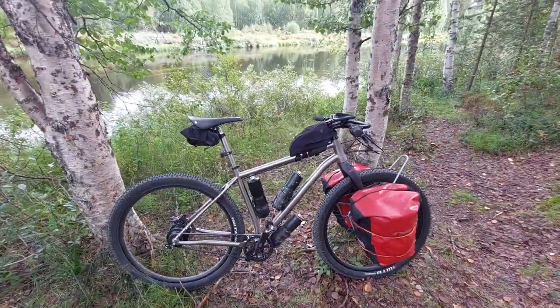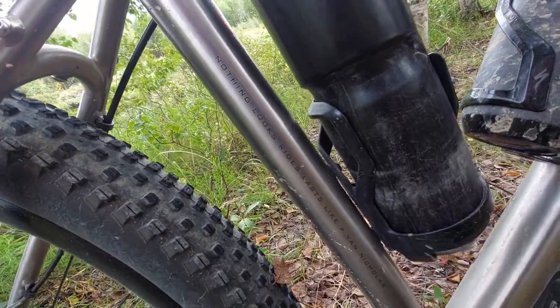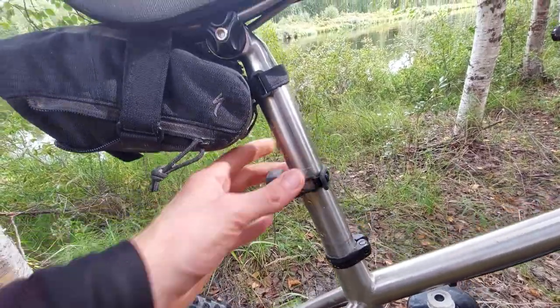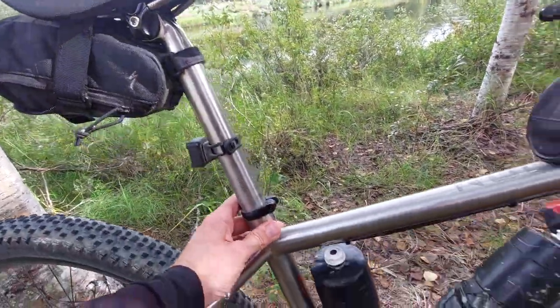More important is the frame set. Now, this frame set is a titanium design, as we can see here. Nothing looks, rides, lasts like a Nicolai. I did ride titanium before. I have to say I am a big fan of titanium as a frame material. And I do like the fact that they even have their seat post in titanium as well.